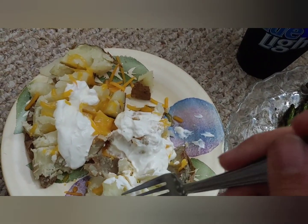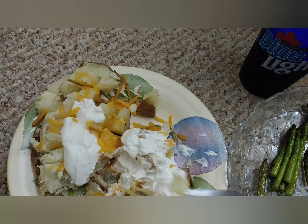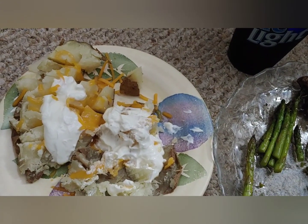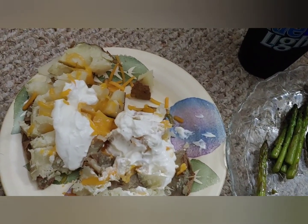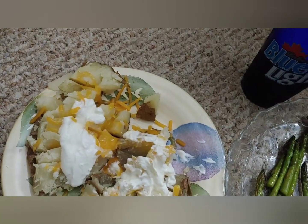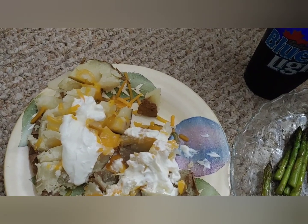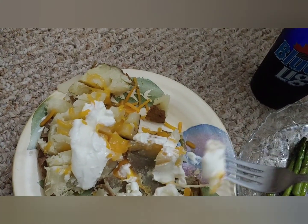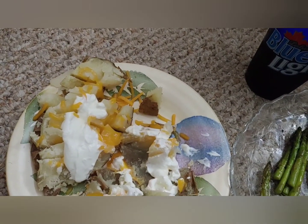I could have that beef jerky for breakfast with a cup of coffee. It was pretty good. I really enjoyed it when Dad got it out from the fridge.